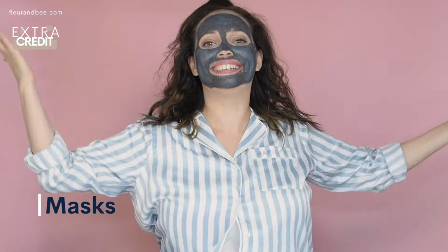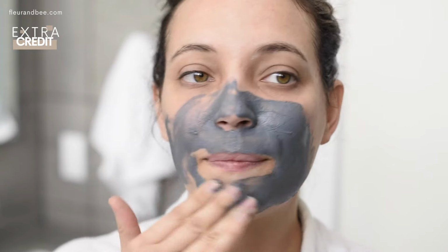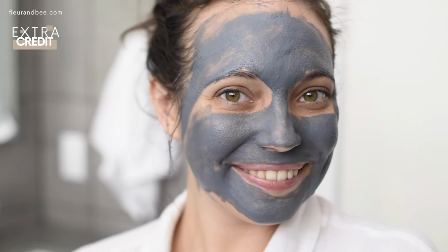Now it's time to talk about my favorite night-in activity. Masks! Yes, and using a mask a couple times per week actually helps to give you revitalized and glowing skin. That's right, and there are masks for everything. There's hydrating masks, there's calming masks, there's detox masks, which I happen to have on right now. I'm using Fleur Bee's Prince Charcoal Detox Mask. It has kaolin clay, bentonite clay, coconut charcoal powder, and it's gonna give my skin a nice deep clean, but I'm gonna go wash it off right now.